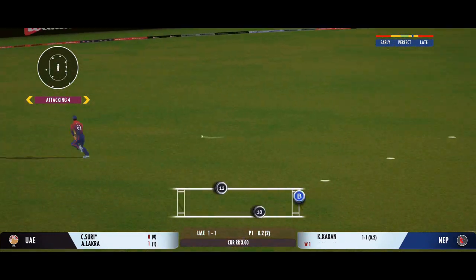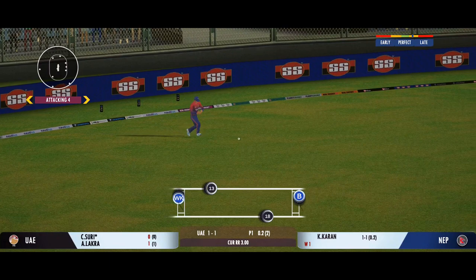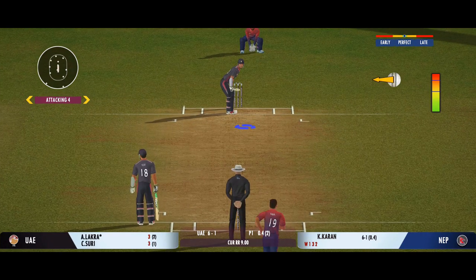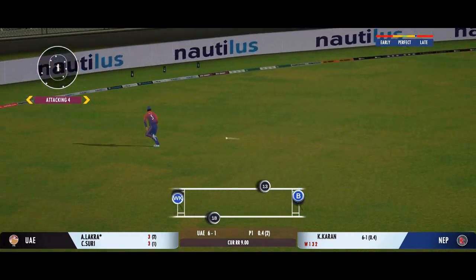Good shot. Nicely placed in the gap. The batsman should be looking for two here. That's a quick throw. Good shot by the batsman. Can they steal a second here?